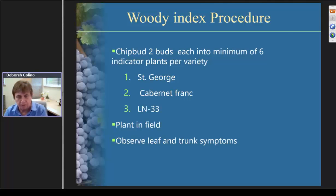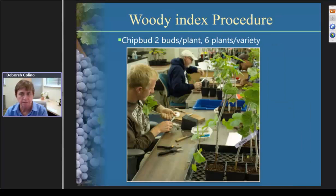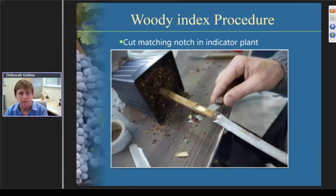And I'll go through that quickly. It's a very visual thing, but I do want you to understand the process. We disbud, wax, root, and pot up indicator plants. We chip bud 2 buds per plant, 6 plants per variety. We cut buds off dormant canes of the candidate variety. We cut a matching notch in the indicator plant. You can see it right here.